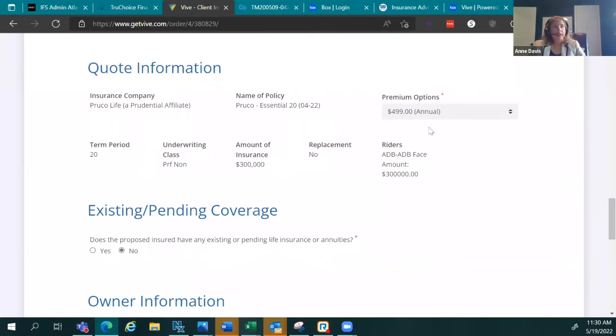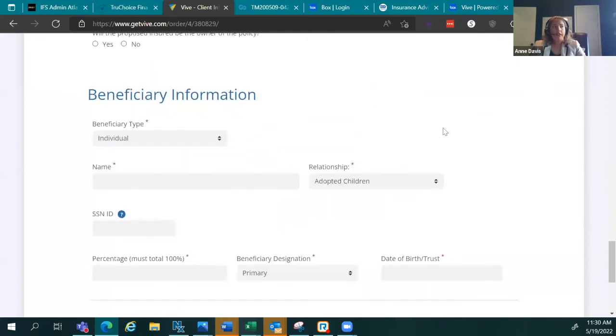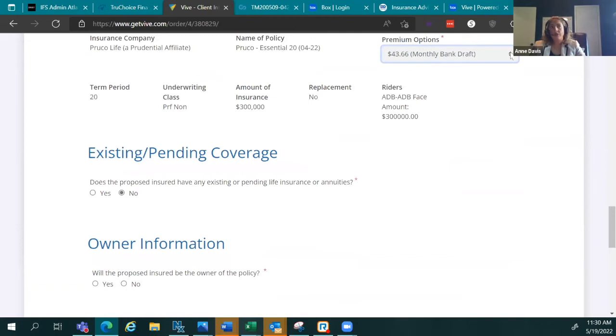So it already loaded the quote information that we decided to choose. Here I'm going to go to monthly, and if you do monthly, then it'll automatically, when the client goes through their e-interview, assign an EFT inside it so that you can complete the bank information. Just click semi-annual here. You can click between and it'll show you the different premiums.